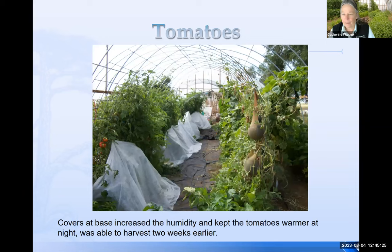Okay, now, I just told you to keep the humidity low, and yet tomatoes kind of like it. Anyway, there was some research done at Colorado State University in their high tunnels, so I tried this up here too. All I did was put this floating row cover, or spun bond, a non-woven fabric, up at the base of my tomatoes. You can use it for insect exclusion, or in the fall as a frost barrier. It increased the humidity just where it needed to be, at the base of those tomatoes. The humidity went up internally through the branches, which had me a little concerned about botrytis and a few other things, but it kept the tomatoes warmer at night.